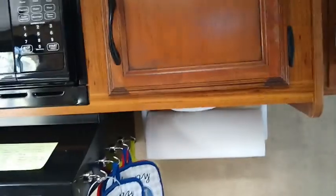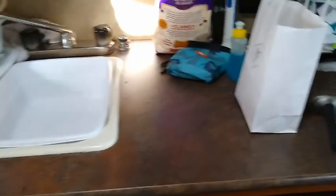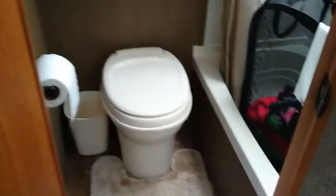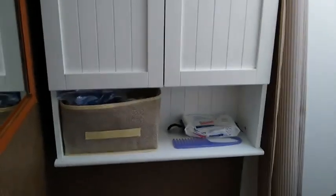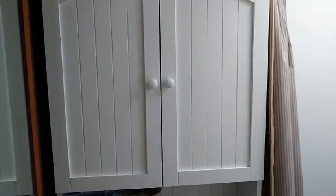A lot of counter space, which is hard to find in a trailer this size. Yeah, and that's so important. And then your potty room. Very nice. Did you add that cabinet? I just added the cabinet. Wow. I had no storage in the bathroom at all, which was horrible. And I added that, and now I've got a ton of storage.